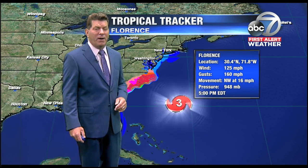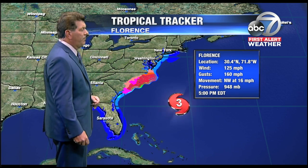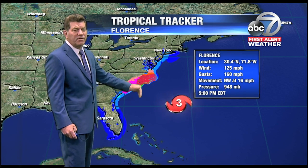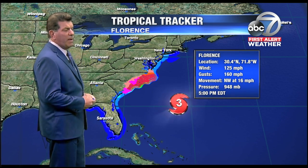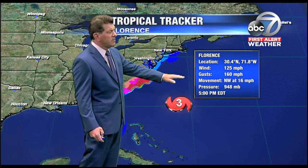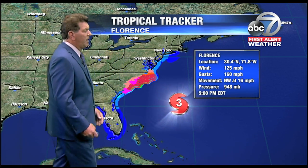So widespread power outages are also going to be a huge deal with this storm. We're going to see that wind field very strong, possibly 150 miles out from the center. We'll see strong tropical storm, if not hurricane force winds. Right now, the gusts are up to 160. The winds have come down to 125. Those are the sustained winds around that eye wall.